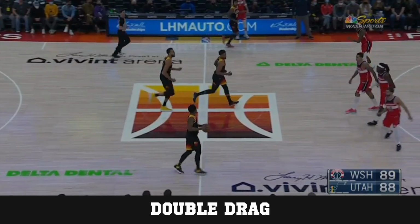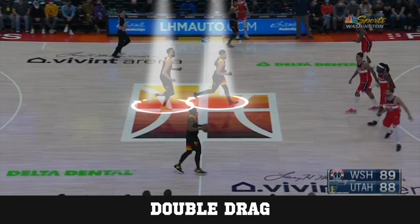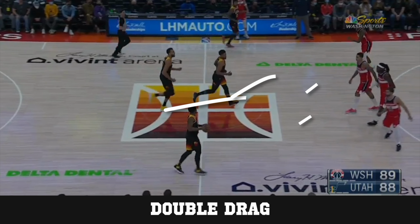Another popular tactic has been the double drag. The double drag is essentially when these 2 screeners will come down and set screens for the ball handler in transition.